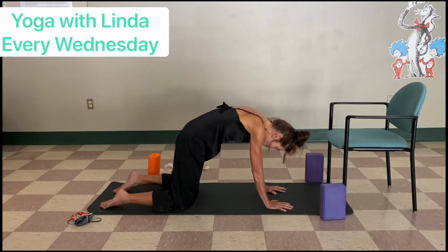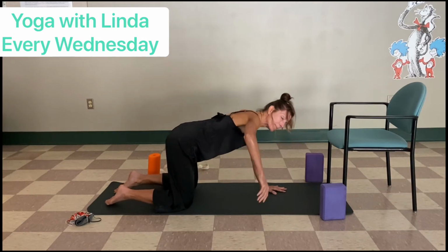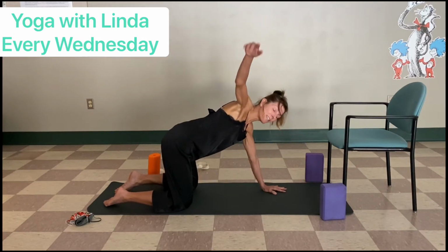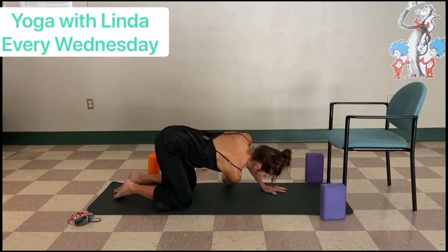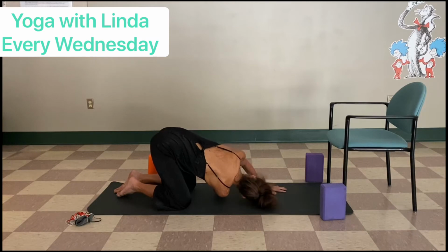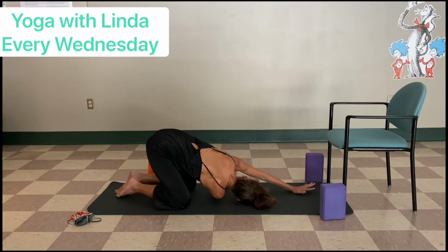Come to neutral and reach your right arm up. And then tuck it underneath your left and drop down to your comfort. Drop down to your comfort. Stretch your left arm forward or behind your back. Calmly breathe. Right and left nostril.